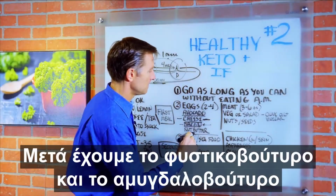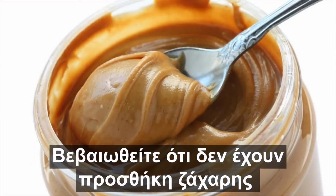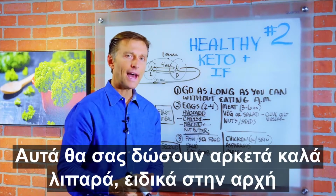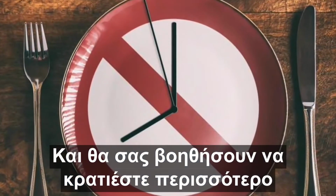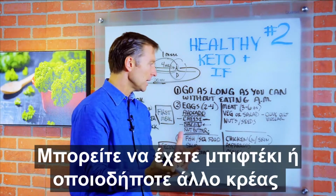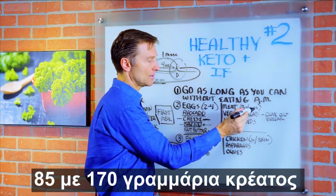Okay, nut butters. You can do almond butter, peanut butter, make sure there's no sugar in it, maybe a couple of tablespoons. Now, the reason for this is to give you enough fat, especially in the beginning, so you can go longer, okay, without getting hungry. You're eating at 12, you have a hamburger or a piece of meat or a lamb or whatever meat that you want, 3 to 6 ounces.